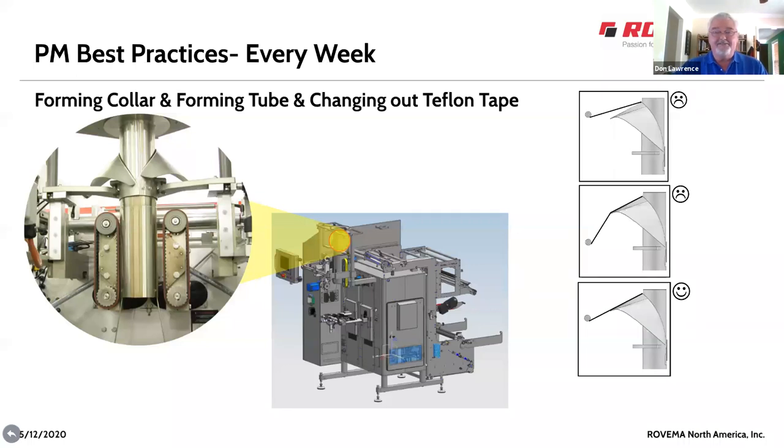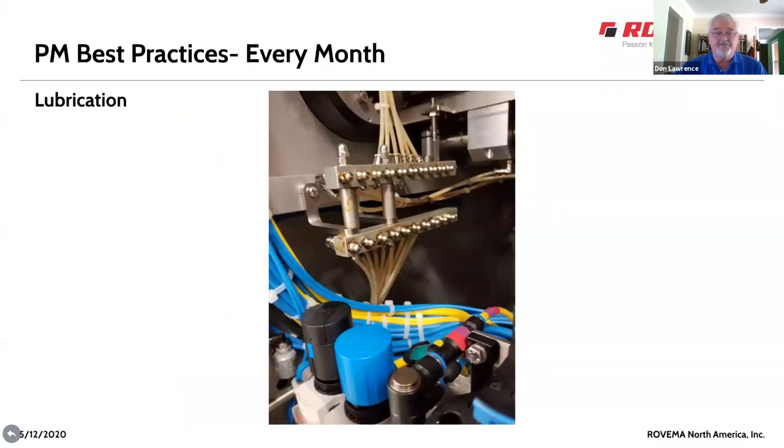Okay, the next thing that we're going to talk about is your lubrication. This happens every month. This is on the newer machines. The older machines, we used oil to lubricate everything on your drive systems, your transport systems, your transport belts, everything was oiled. And this was back in the old days.